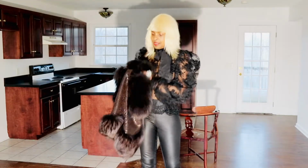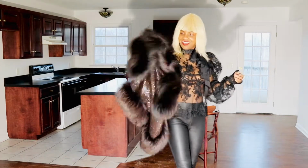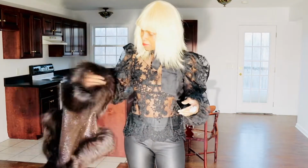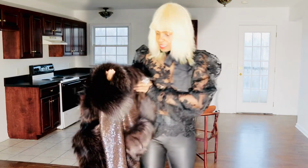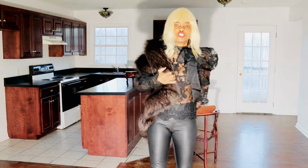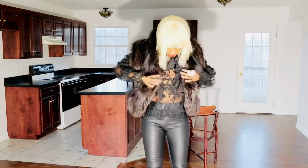So is it luxurious or what? Just check out how the fur moves. So this is a timeless piece. It's not going to get dated or anything like that. So let me go ahead and put it on such that you always see what it looks like.